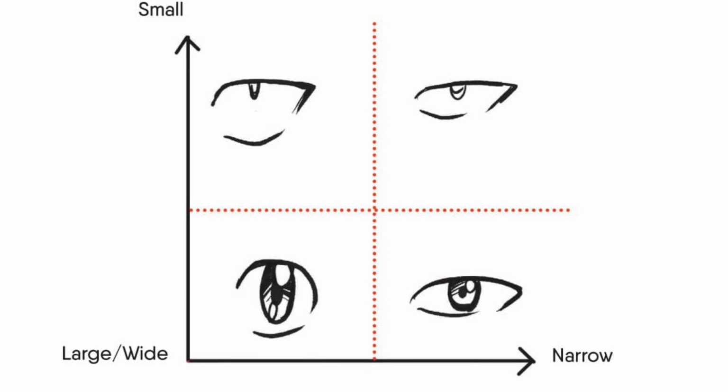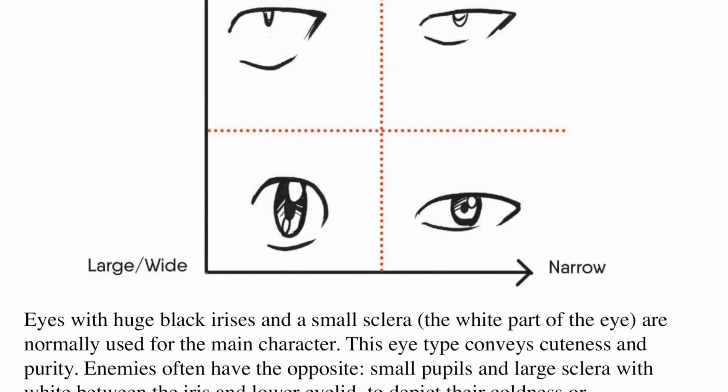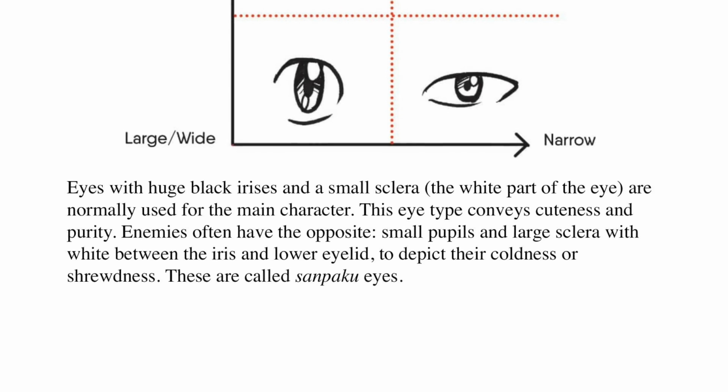Eye variations. Eyes are a key facial feature when it comes to identifying manga genres or authors. Practice them by referring to your favorite style. I'll introduce some variations with a more typical touch.